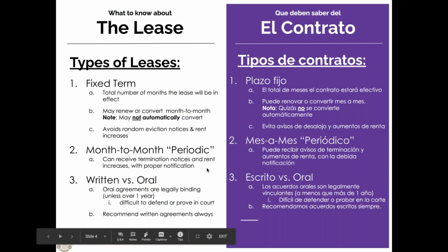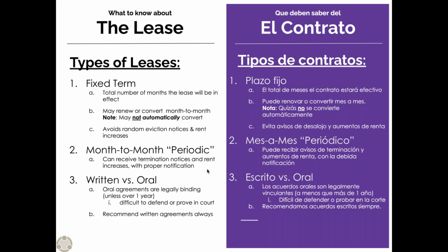Month to month is just as it suggests. You pay every month, and it can be terminated at any point with proper notification. And then there's the oral lease. Those, according to the law, are legally binding, but they're just a lot more difficult to defend.